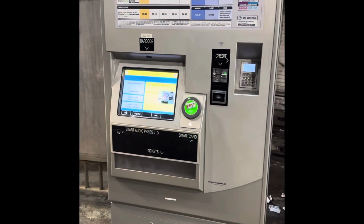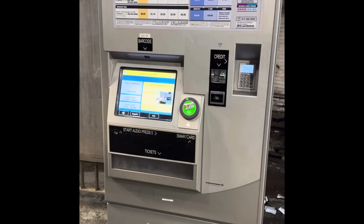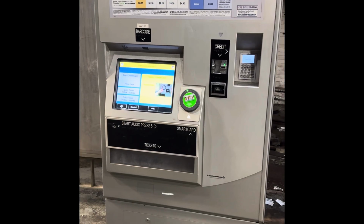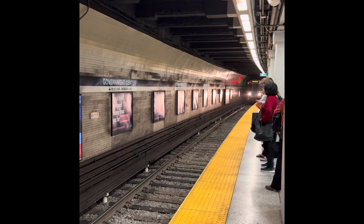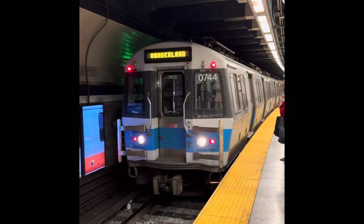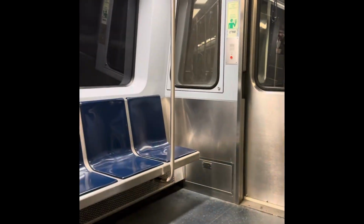To take the subway from the airport, you'll get to one of these little kiosks here, and you'll need to buy a Charlie card or a ticket. At the time of this recording, I believe it was $2.40 one way. Once you've purchased your ticket, you're going to get on the Blue Line train. There'll be two stops. The first stop is the Maverick station, and then the second stop is the Aquarium station.